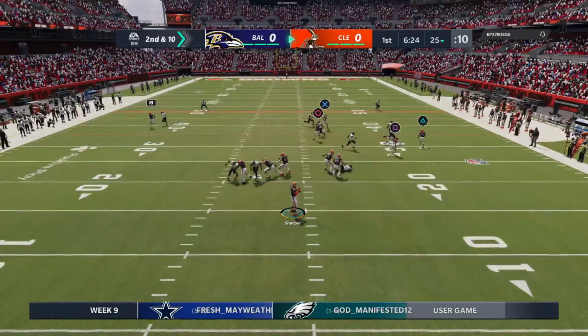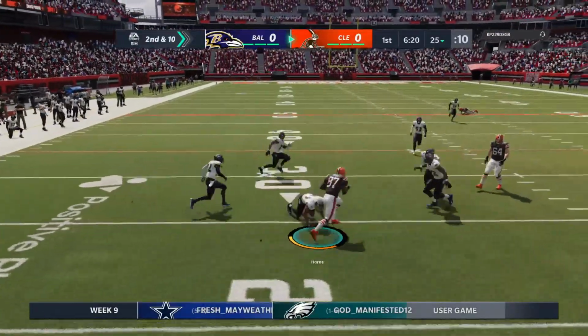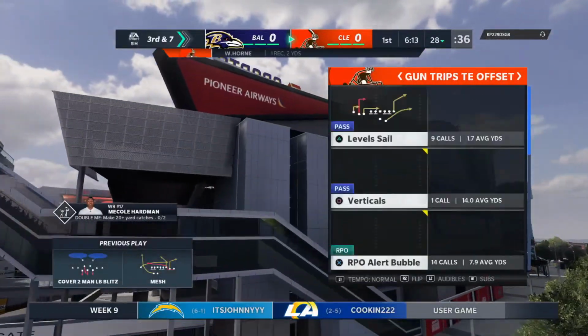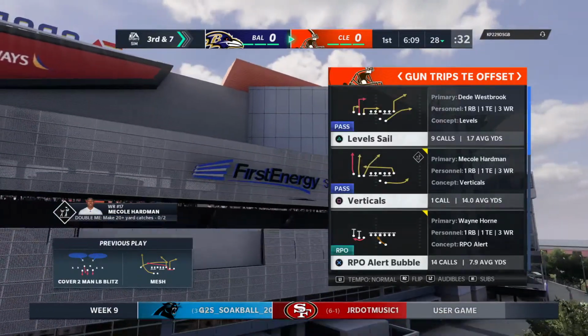Now he'll look to throw here on 2nd and 10. Looking left side, he's got it. Complete. That throw good for only a couple. It brings up 3rd down. Complete to number 87. A gain of 2 brings up 3rd and 7.